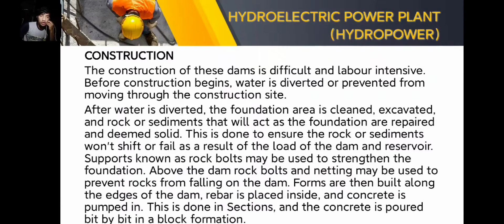So, the construction of these dams is difficult and labor-intensive. Before construction begins, water is diverted or prevented from moving through the construction site. So, ayun naman pala. Bago daw magsimula yung construction, yung tubig ay pinaprevent na nila sa paggalaw doon sa construction site, doon sa paggagawan.